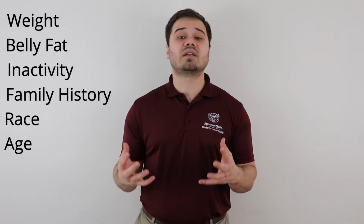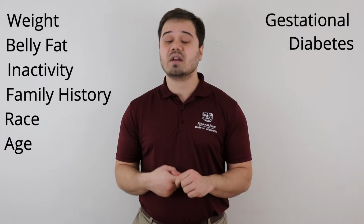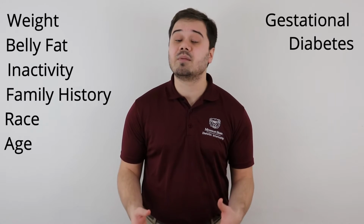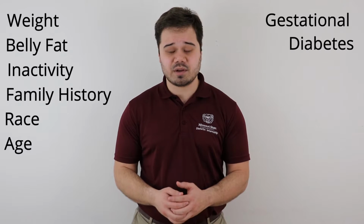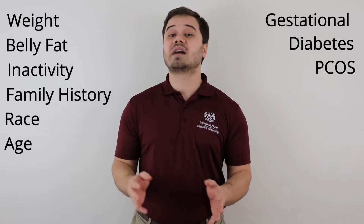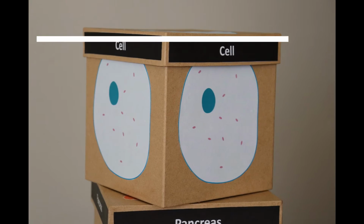As well as if you've had two different diseases. First, gestational diabetes. If you've had gestational diabetes, meaning diabetes while pregnant, or you've had a baby that's greater than 9 pounds, you are more likely to develop type 2 diabetes. Another big area to look at is PCOS, or polycystic ovarian syndrome. If you've been diagnosed with either of these, your risk does increase quite a bit.